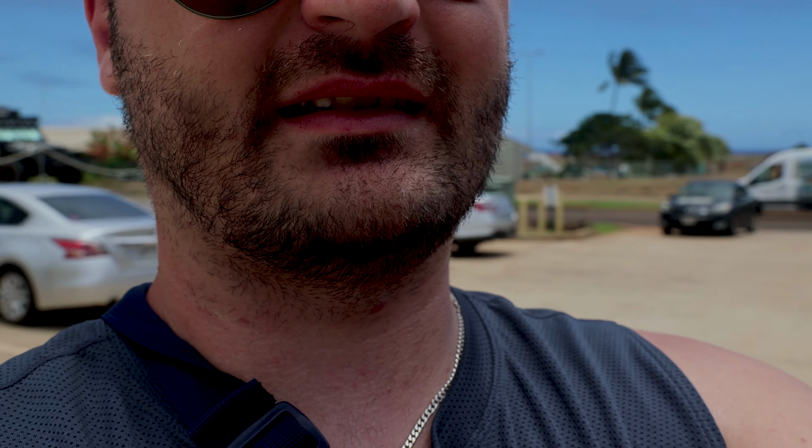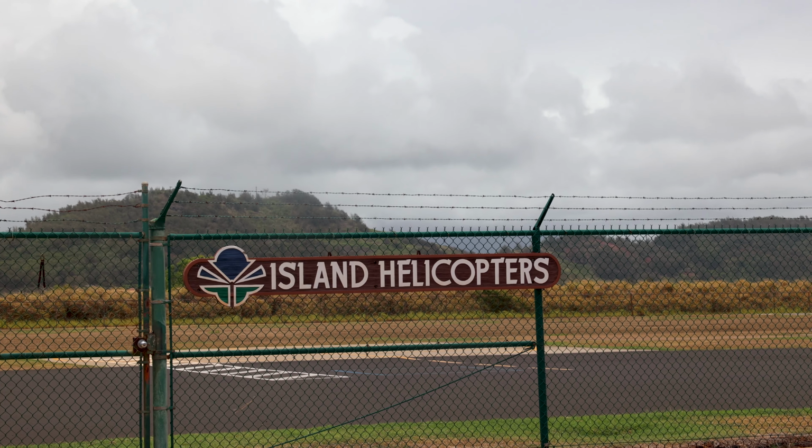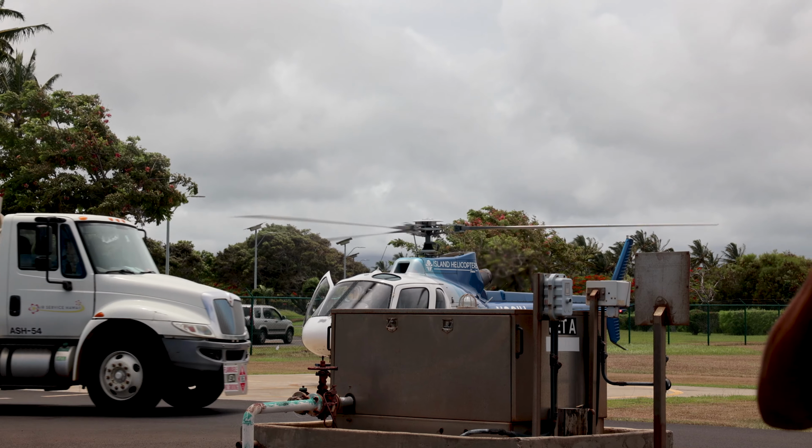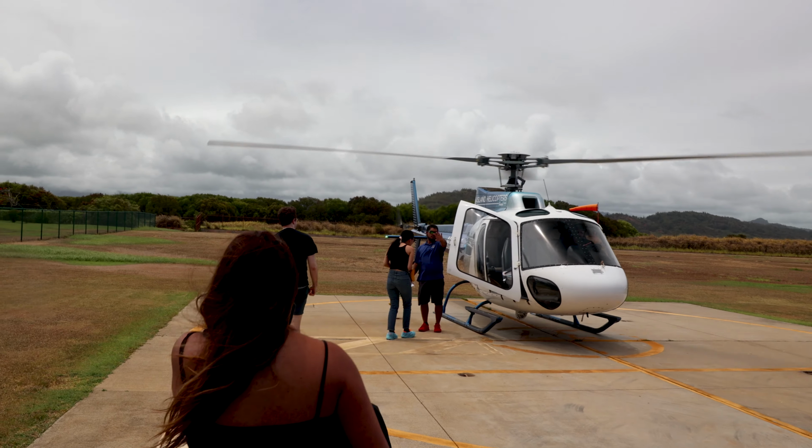It also limits what you can wear. You can only wear something black. It's because in the helicopter, the glass has a lot of reflections. So with a black outfit, you won't get any reflections, so you can actually get really nice shots from above from the helicopter.